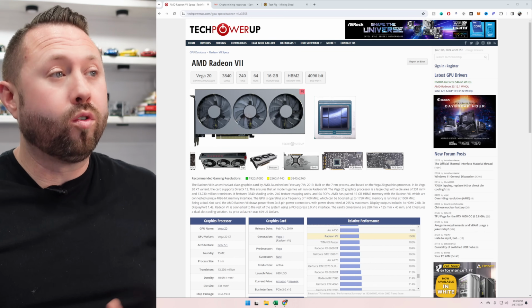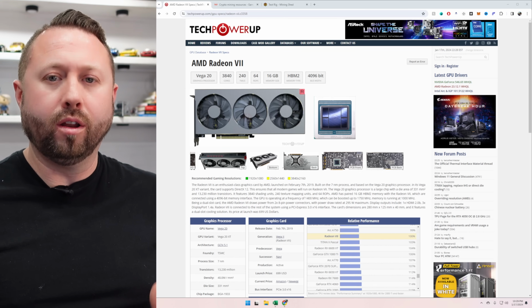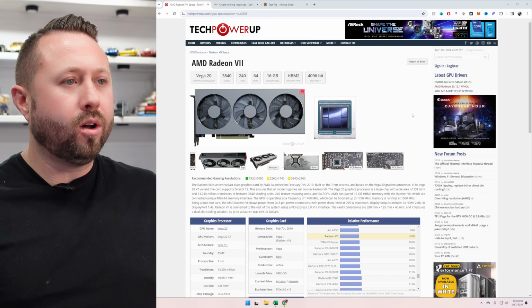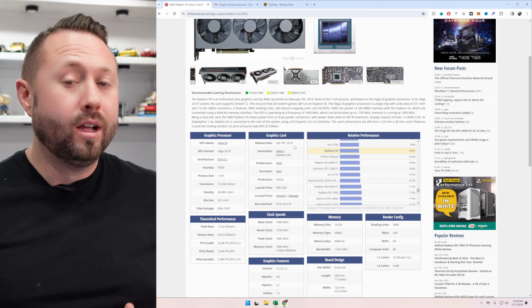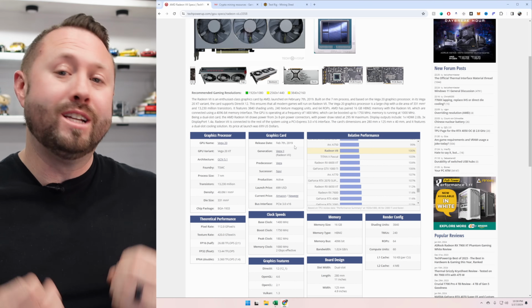All right, so we're over on TechPowerUp, and let's take a closer look at some of the specs on the Radeon 7. So jumping over here and scrolling down, we can take a look at some fun information here. So February 7th of 2019. So depending on when you're watching this, it's well past that, but I'm releasing this right now on January 17th.